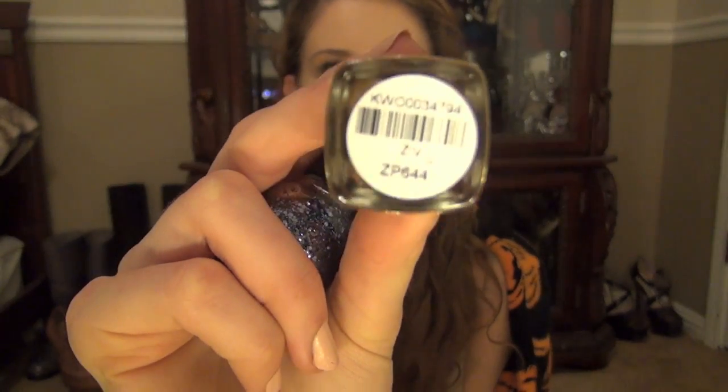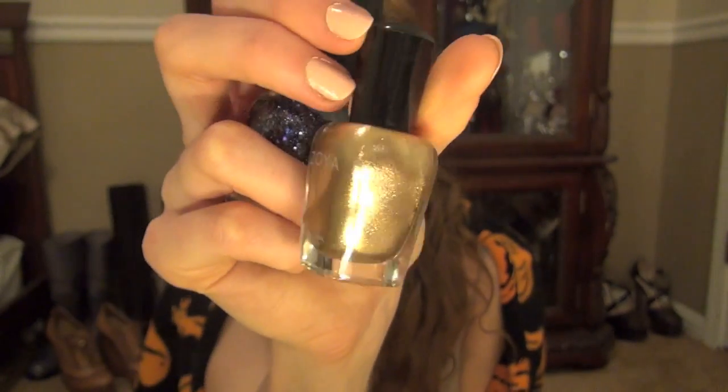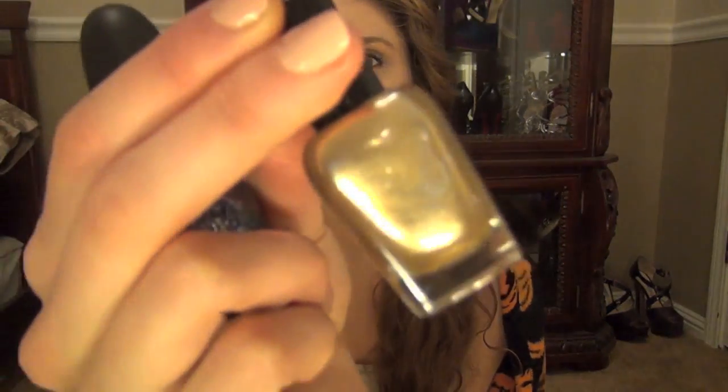So the ones that I have here, this one's actually from Zoya. This one is called, well, that's not very exciting, KQPJWRAT. I don't know. It's just some serial number. That's not really that fun. That's why I like OPI, because their names are just fantastic. But that is an awesome color. It's kind of like this shimmery glitter.